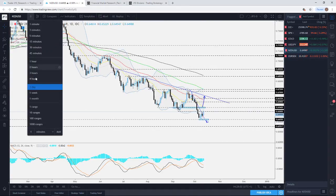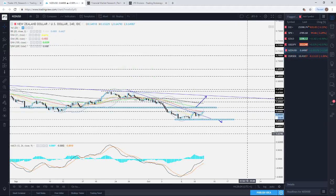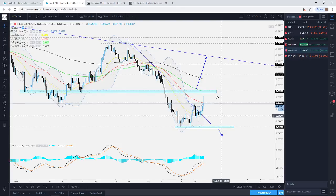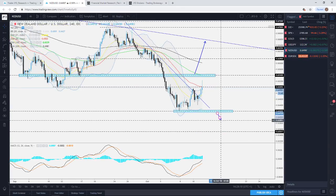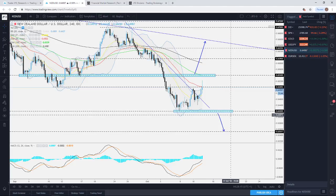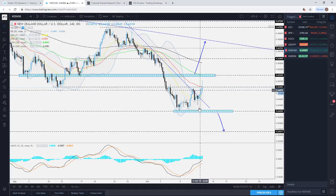Let me just jump into the 4-hour chart. Sorry for jumping around a little bit, but I just wanted to quickly point out the levels. So from the downside here, we would need to see a nice break and a close below this 0.6420 in order to consider further declines. For now, we're just going to observe this one.